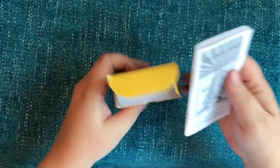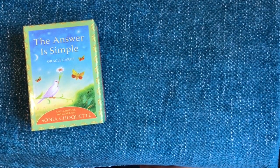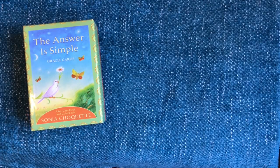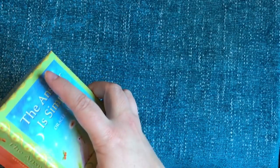So there we go. Okay, now we're moving on to the Oracle decks that I used this month. And the Oracle decks were not nearly as successful in my liking them as the Tarot decks were. Like I said, the Tarot decks, I've only got one that's going in the to-go pile. I think all but one of the Oracle decks are going in the to-go pile. And this is actually the one that I'm keeping. The Answer is Simple by Sonia Choquette.